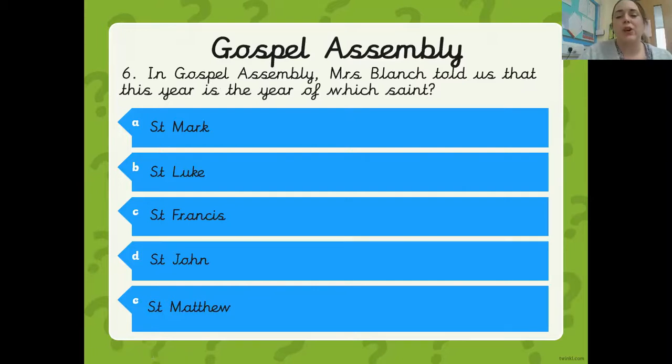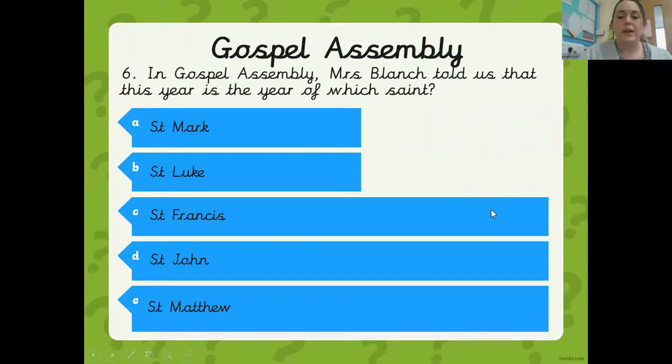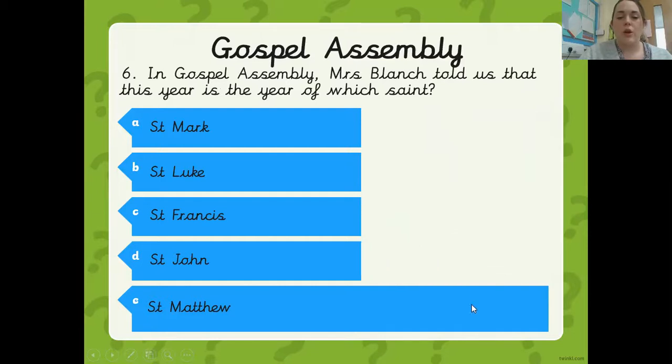Question 6 is based on Gospel Assembly. In Gospel Assembly, Mrs. Blanche told us that this year is the year of which saint? Is it A, St. Mark? B, St. Luke? C, St. Francis? D, St. John? Or E, St. Matthew?